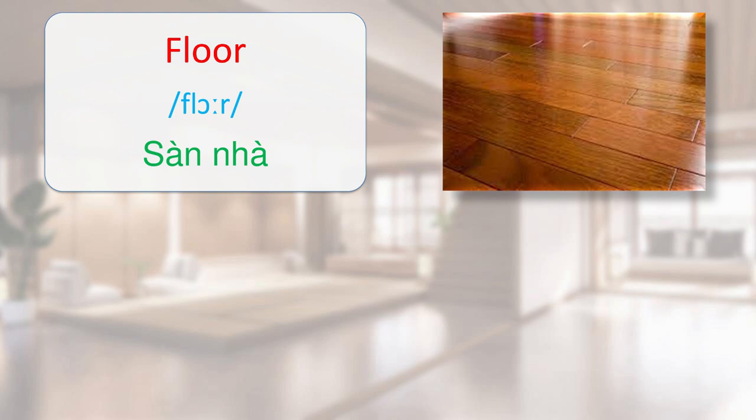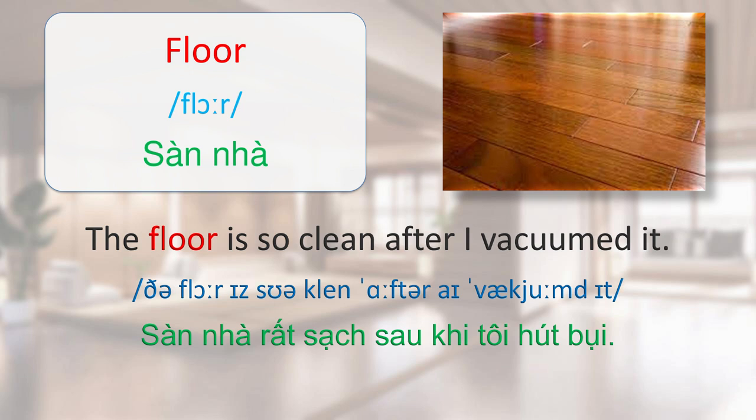Floor. Sàn nhà. Floor. The floor is so clean after I vacuumed it. Sàn nhà rất sạch sau khi tôi hút bụi. The floor is so clean after I vacuumed it.